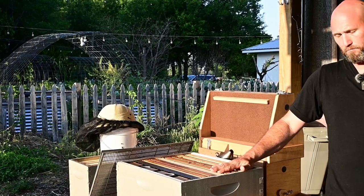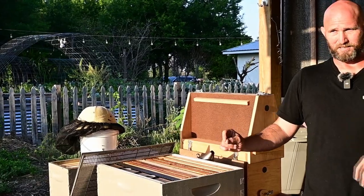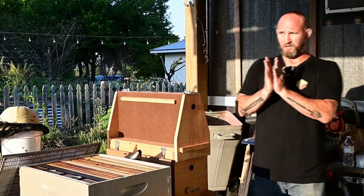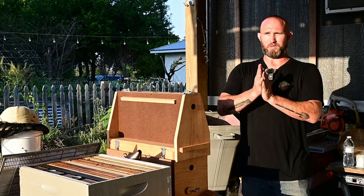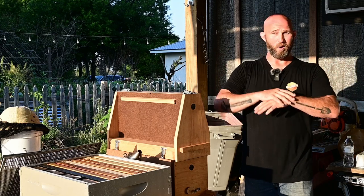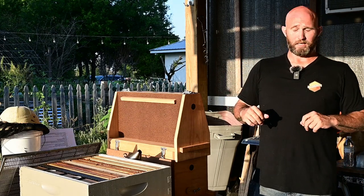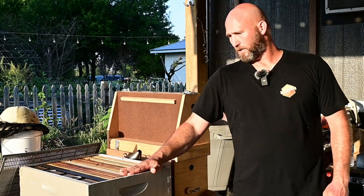Langstroth figured out bee spacing. He figured out how much space a bee needs to move around and to pass. If you go less than what a bee can do, they'll make propolis and fill that hole and plug it up. If you give them more than that amount of space, they make wax, and they'll put wax everywhere that they have more than a certain amount of space. So understanding bee space is very, very important, and Langstroth nailed it.